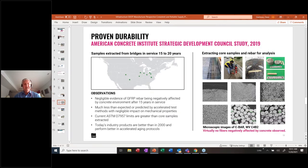During the past 20 years, we've seen good service. The American Concrete Institute Strategic Development Council authorized a study to prove the durability. And in looking at the extracted core samples across 11 or 12 different locations, we saw negligible evidence of the GFRP rebar being negatively affected by the concrete environment after over 15 years in service. This was much less than expected.